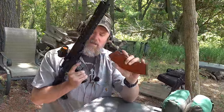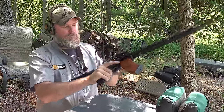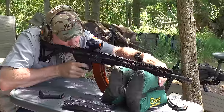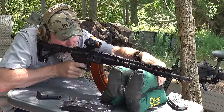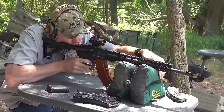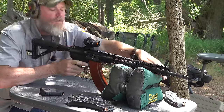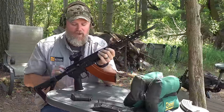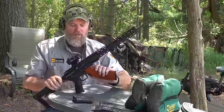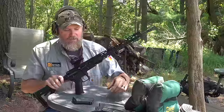Here we have a good old-fashioned Bakelite. See? But I can pull it back. Neither one of these guns will lock open on the last round fired, unless you have a follower that accomplishes that for you, but they'll drop the bolt as soon as you pull the magazine out. There you can see how you release the magazine. And the Bakelite seemed to work just fine.